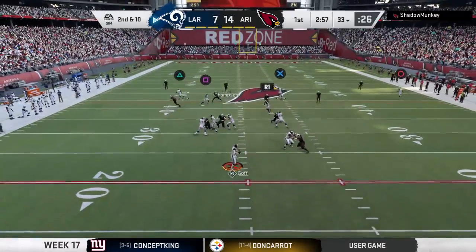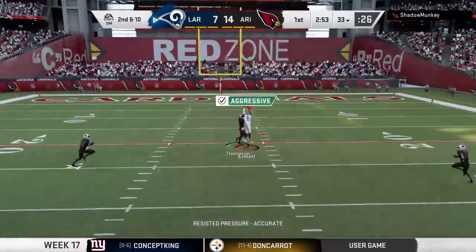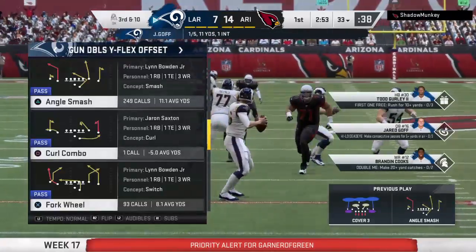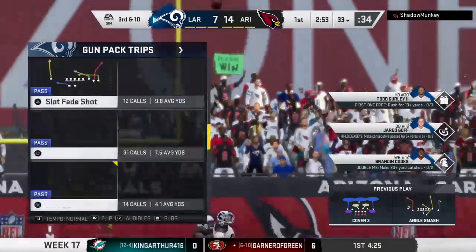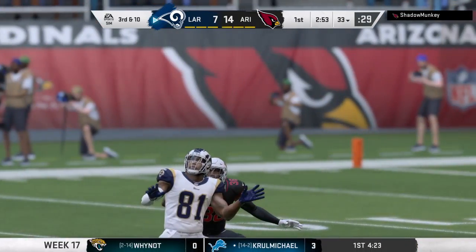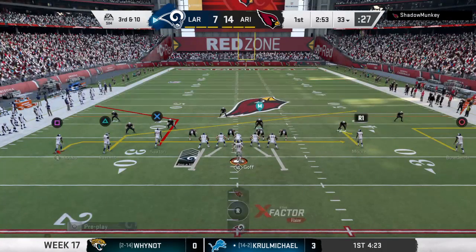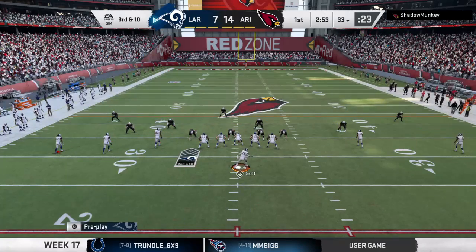2nd and 10, Goff again. He's going to fire one deep over the middle, and that will be incomplete. Tried to dial up the long way out there, but it'll be 3rd down. When offenses dial up big shots downfield, they're not always for the guys out wide. Sometimes they want to go to their big target, deep downfield, and the defense breathes a sigh of relief. 50-50 balls, not easy to get away from the big targets.